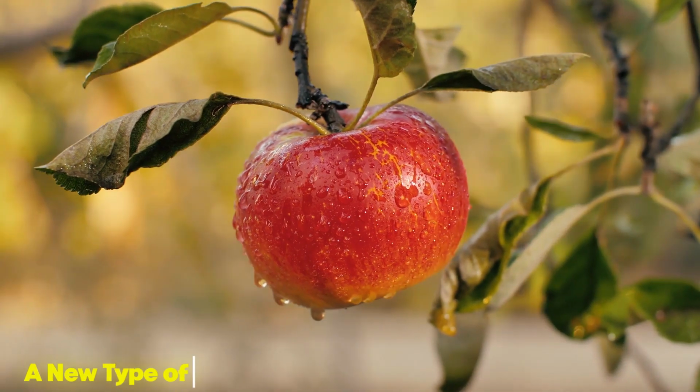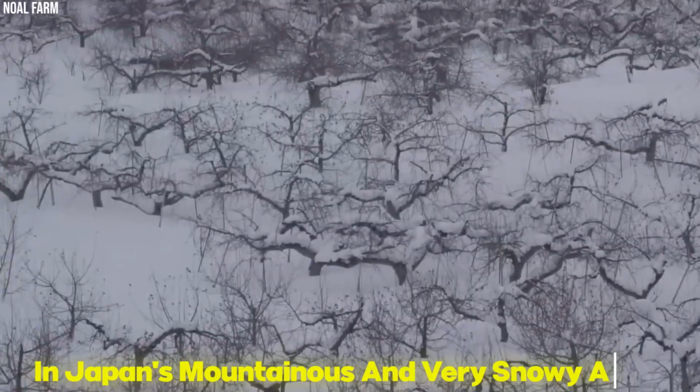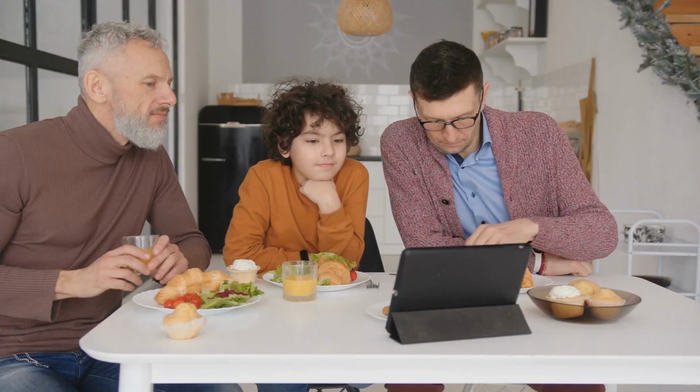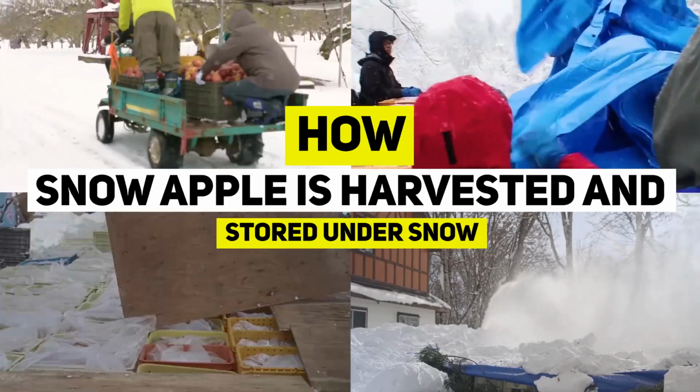A new type of apple has recently been getting popular in Japan's mountainous and very snowy areas. In this video, we will be looking at how snow apple is harvested and stored under snow.